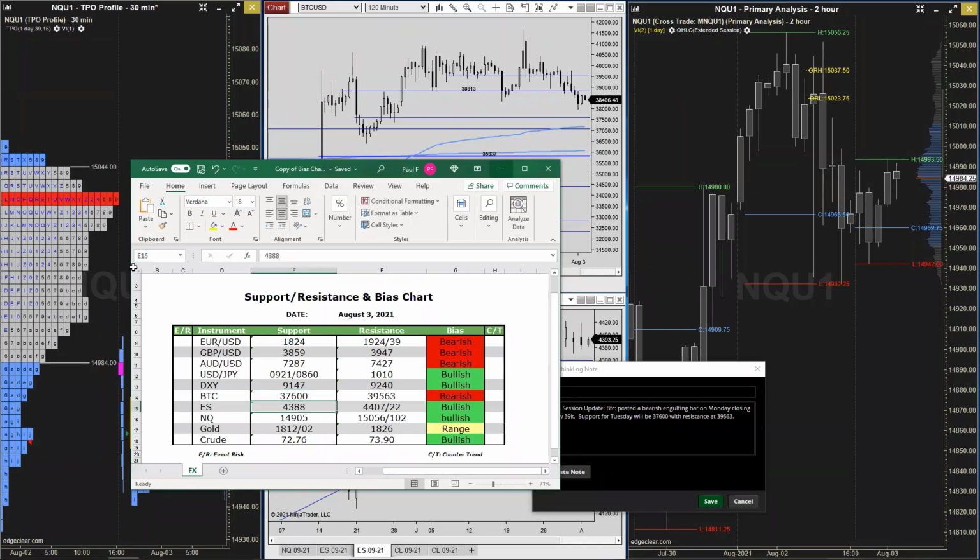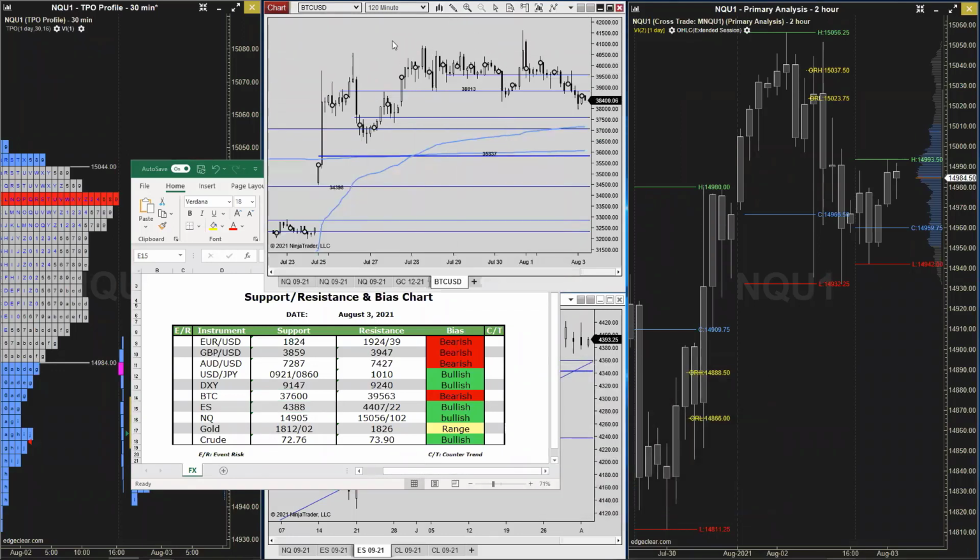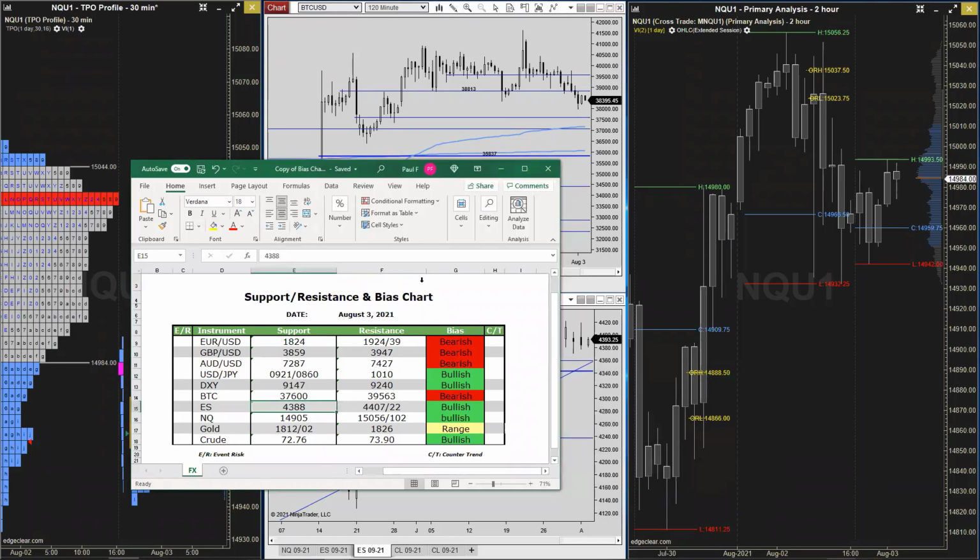What we always do is we look at the action, as you probably know by now. When we're doing the webinar for the bias chart, as you can see now, our support and resistance levels are for the next 24 to maybe 36 hours. So I'm not here to say, oh, I think we're going here. Oh, Bitcoin, we fell here, we're going down to 32,000. No, I'm not looking for that. We look at the levels over the course of the next 24 to 36 hours.